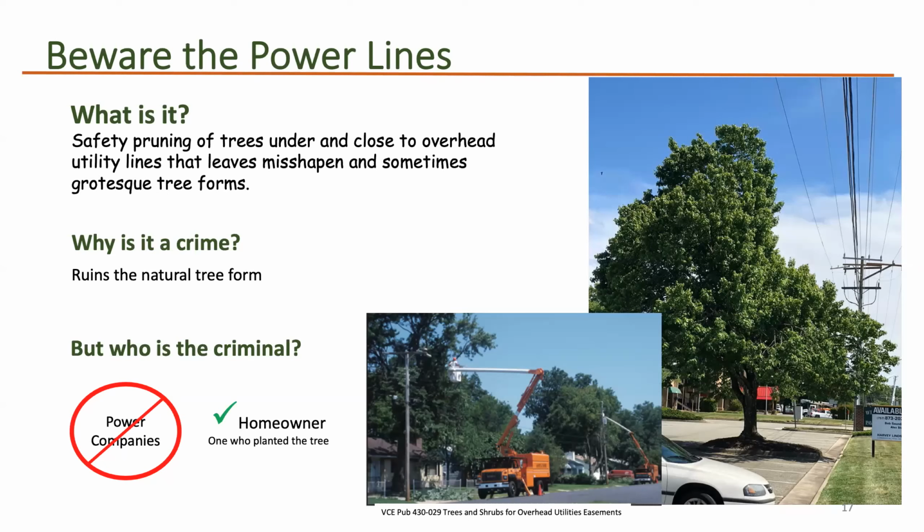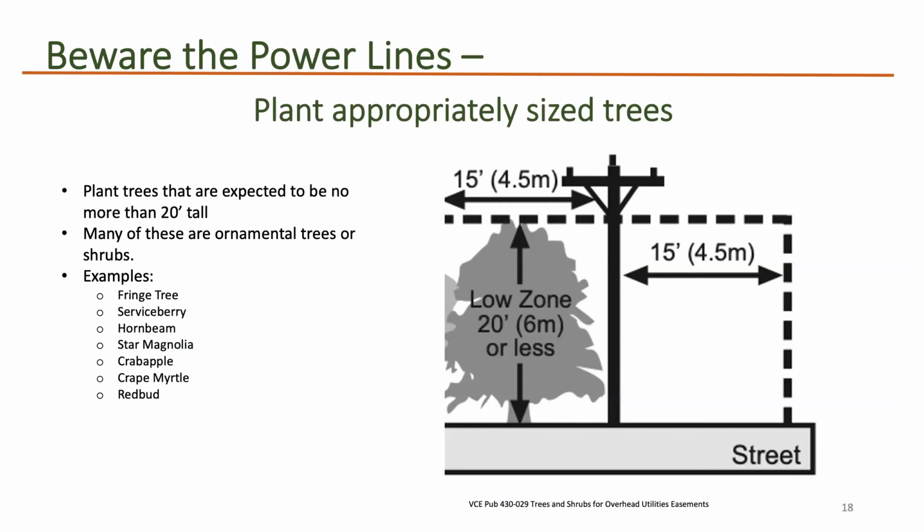You just have to be very mindful in planting trees. If you have overhead power lines, you do not want to plant the trees close to them. Or if you plant trees close to them, you want to use an appropriately sized tree. So for 15 feet either way of a power line, consider that a low zone. If you plant a tree in there, you want a tree that's about 20 feet tall or less. But there's a good range of choice for trees there. A lot of them are ornamental trees. I mean, this is not the place to plant an oak, let's face it.